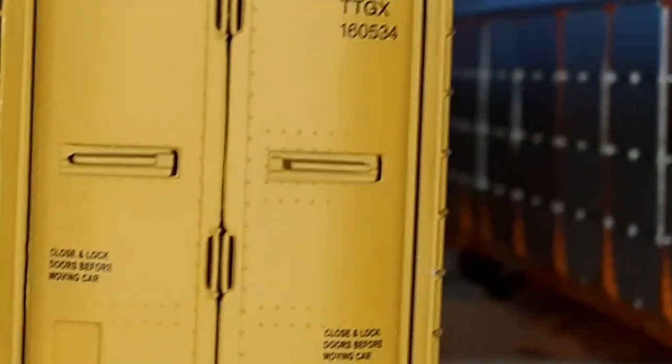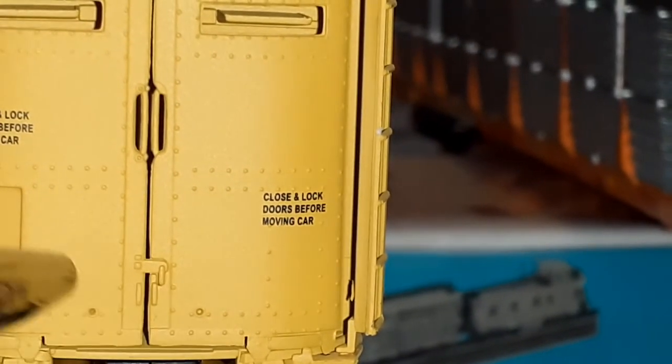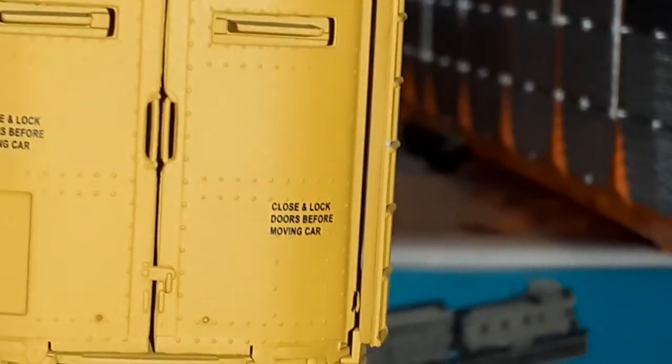I'll slide the camera over a little bit, and I'll point it down. You notice they didn't really highlight this on here. It's painted the same color as the body. I didn't notice that at first, but that's really, really neat that they did that. So, yeah. Really, really cool.